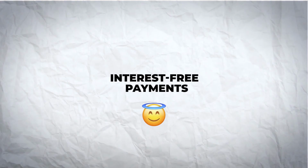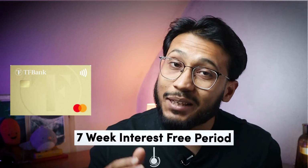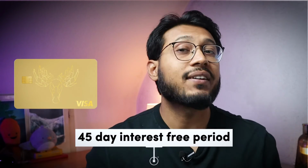Interest-free payments. If you do not use the TF Bank Mastercard Gold for cash withdrawals and always pay the monthly bill in full, you have an interest-free payment period of up to 7 weeks. And the same applies for the Advanzia Mastercard Gold. If you do not use it for cash withdrawals and always pay your monthly bill in full, you have an interest-free payment period of up to 7 weeks. Remember, there is no auto pay option available, meaning that you will have to pay your invoice manually, so please do not forget. With the Bank Norwegian credit card, you have an interest-free period of up to 45 days and they have an auto payment feature which allows you to pay your bill automatically.